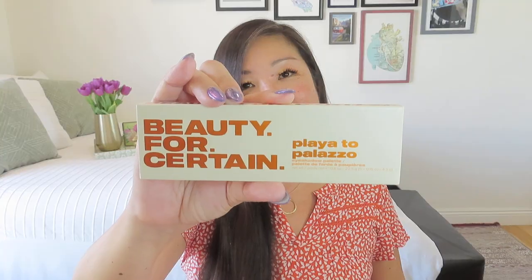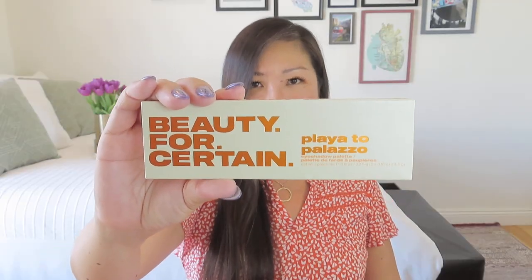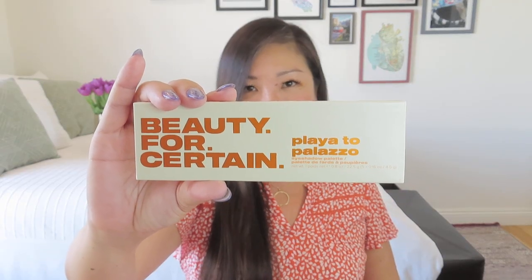All right, we got another makeup item. I've never seen this. So it's the Playa to Palazzo palette, Beauty for Certain. I'm always looking at interesting punctuation because I am not a grammar person, honestly. As a former poet, I'm not a grammar person. You put periods, you put dashes wherever your little heart desires, but be consistent about it. So, beauty, period, for, period, certain. Da-da. Sounds like the Law and Order dun at the end.